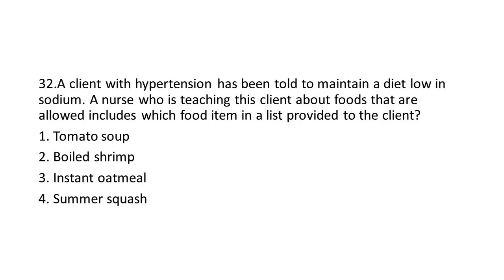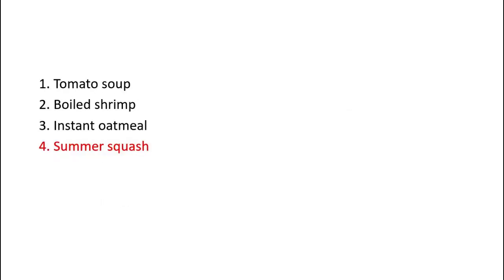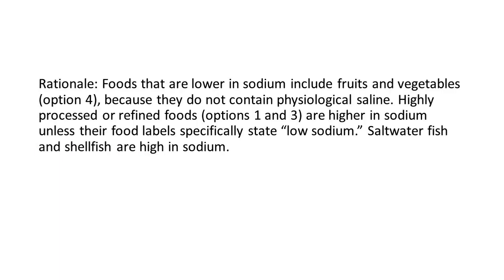32. A client with hypertension has been told to maintain a diet low in sodium. A nurse who is teaching this client about foods that are allowed includes which food item in a list provided to the client? 1. Tomato soup. 2. Boiled shrimp. 3. Instant oatmeal. 4. Summer squash. The answer is 4. Summer squash.